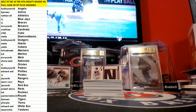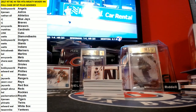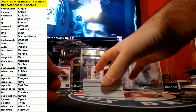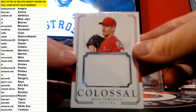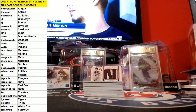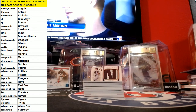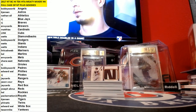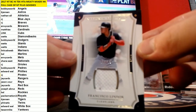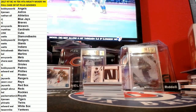All right, a little thick box here. Rick Porcello. Sweet like marshmallow. The Red Sox out of 99. And next one, Francisco Lindor at 25. Had a good season.